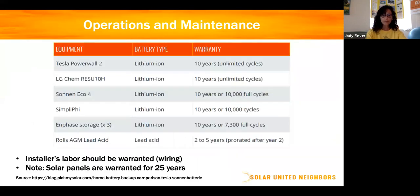As far as different equipment, the operation and the maintenance on them: if you were looking at a Powerwall, it's a 10 year warranty and unlimited cycles. An LG Chem is going to have the same setup. A Sonnen Eco or a simplified battery are going to give you 10 years or 10,000 cycles. That's many, many years down the line. The Enphase storage that's coming out is 10 years or 7,300 full cycles. And then there are the smaller lead acid batteries. That's going to be about 2 to 5 years that you're going to have them running.